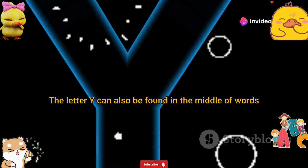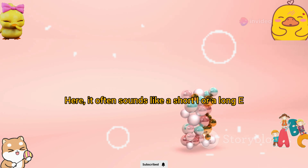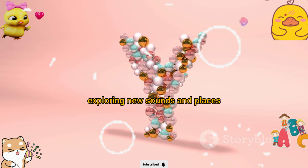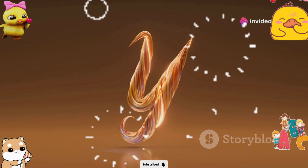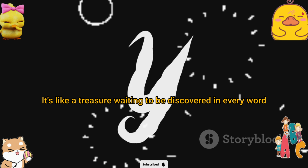The letter Y can also be found in the middle of words, like in gym or system. Here, it often sounds like a short I or a long E. It's like Y is always on an adventure, exploring new sounds and places. So next time you see the letter Y, remember that it's not just any ordinary letter. It's a special one with the power to change its sound and role. It's like a treasure waiting to be discovered in every word.